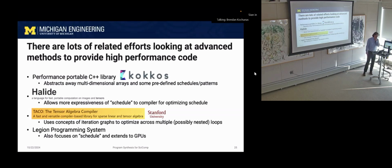So briefly, there's one called Kochunas, which is a C++ library, and it attempts to abstract away the details of how the multidimensional arrays are laid out in memory. And then it gives you some predefined schedules, meaning the order of operations or patterns of calculation, like a for loop or a reduction operation.